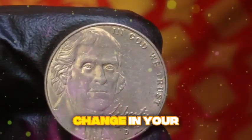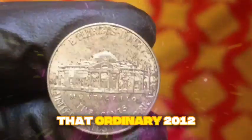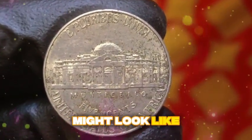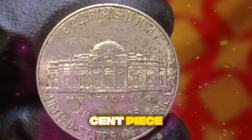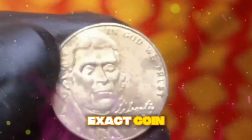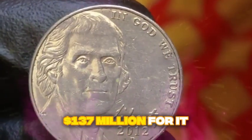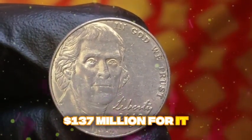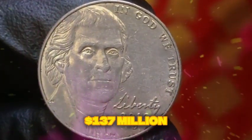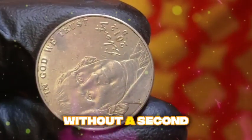Imagine if the change in your pocket could secretly make you a millionaire overnight. That ordinary 2012 Jefferson nickel sitting in your coin jar might look like just another 5-cent piece. But collectors around the world are hunting for this exact coin, and when they find the right one, they're willing to pay up to $137 million for it. Yes, you heard that correctly. $137 million for a nickel that most people would spend on candy without a second thought.